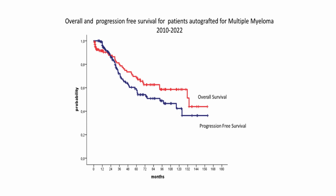This is actually our long-term data. This is the overall survival for the entire group. The 5-year survival is almost 75%, and the progression-free survival is in the region of 60%. And see here, one important thing is that, well, even at 11 years, the overall survival is still around 60%.